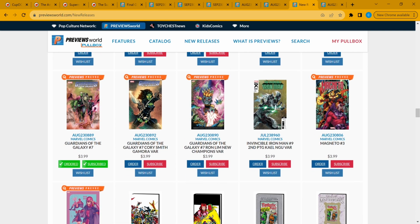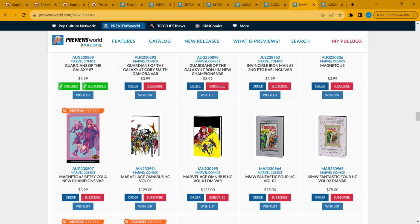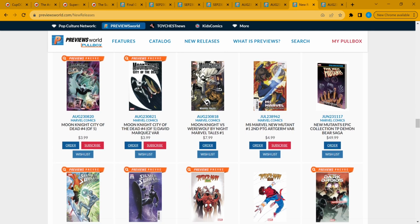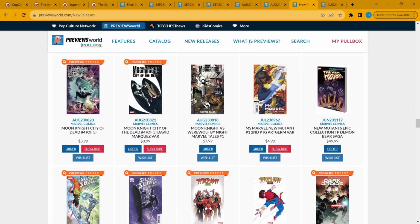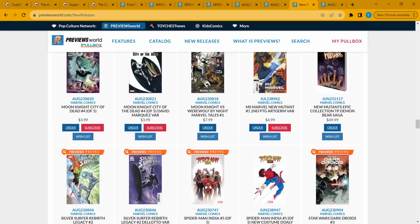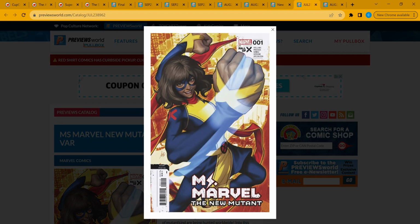Guardians of the Galaxy has been really good, guys. So that's up next. A couple of other books. You got some Magneto, Moon Knight, City of the Dead 4 of 5. Miss Marvel, New Mutant, first printing. #1, second printing by Art Germ.